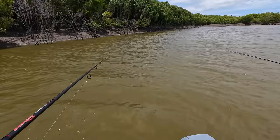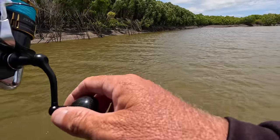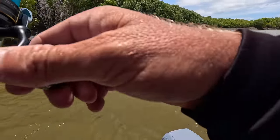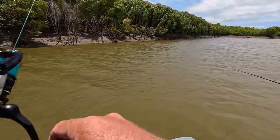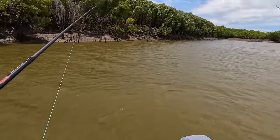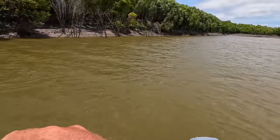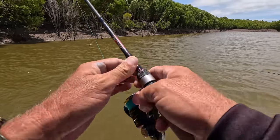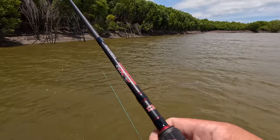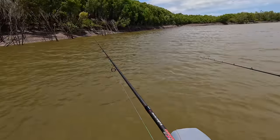All right, we've just come down the river and found another school, just trying to get away from all them barra that we were on before. Looks like there's a few threadies here. No sign of barra, but there is sign of sharks, so we'll give it a minute and see how we go. Oh, I saw that bite. Rightio. Pretty much my plan is, if I hook one, I'm just going to let him outswim the sharks. What's your plan?